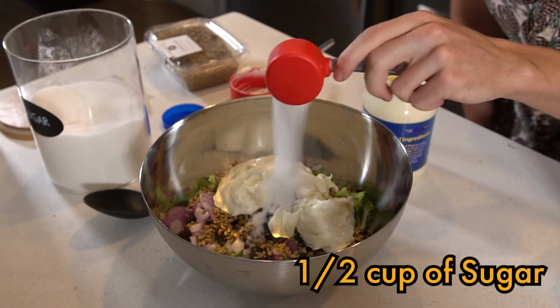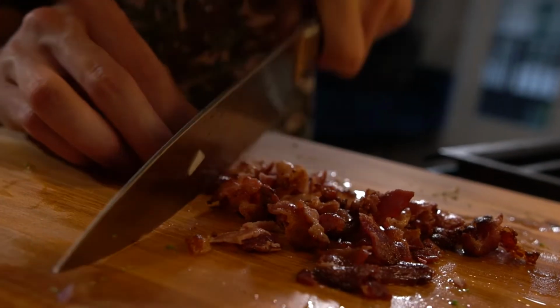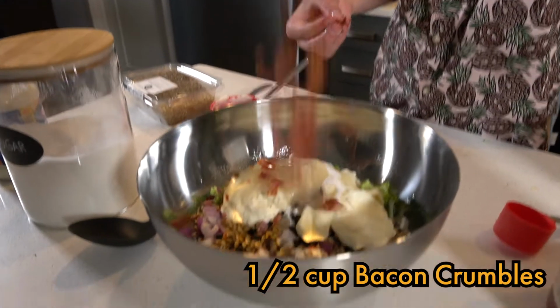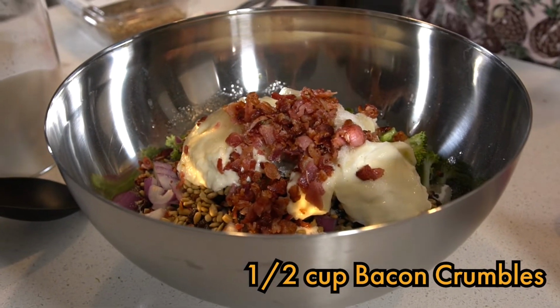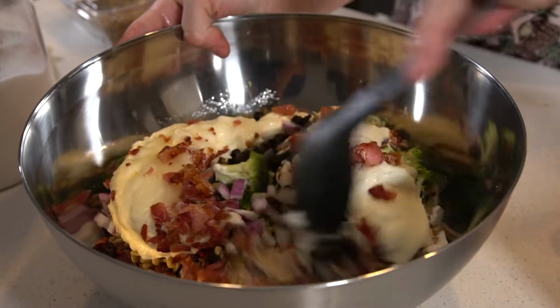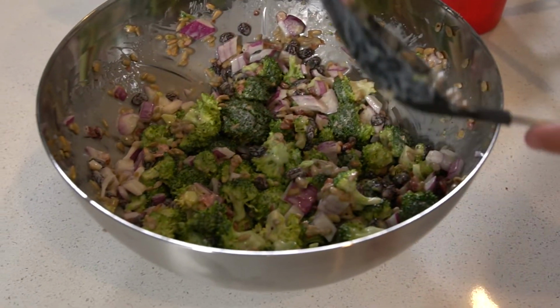Half a cup of sugar. 2 tablespoons of vinegar. Half a cup of bacon crumbles. Mix it all up. What the hell is this? Let's make sure I got this right. That's right.